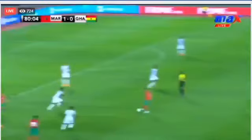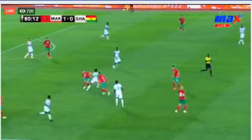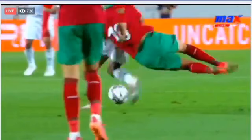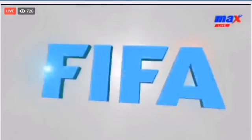Hakim Ziyech. El Amoud. Kudus. Lovely turn, beautiful control. He's fouled and the referee gives the decision in favor of Ghana. Bakok again back up again, part of the trouble. And Mohamed Kudus is very difficult to get the ball off when it's in his stride. At the moment, he seems to be the one wanting to take it.